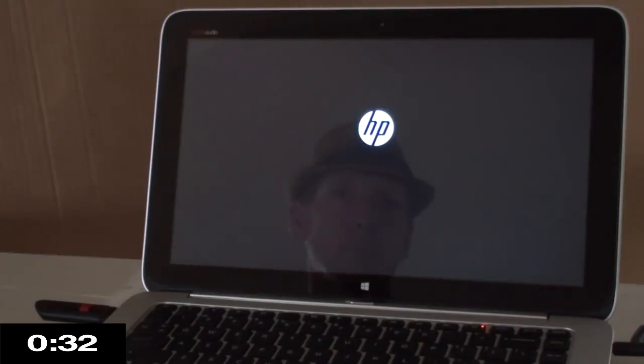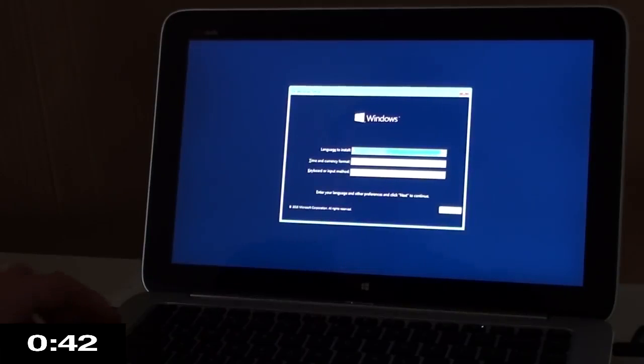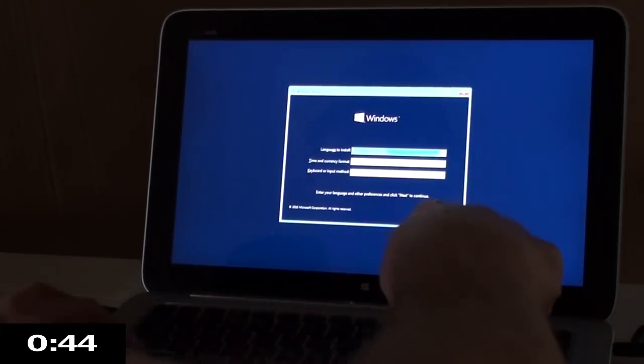Now, as you probably noticed, there's a timer running on the bottom of the screen. The reason I have that timer running is I want to show just how quick this entire process takes from beginning to end. So here we are. Now we're at the Windows installation screen. Instead of logging in or continuing forward with that, I hit Shift and F10. What that does is bring up a command prompt and allows me to type any kind of commands I want. And I'm an administrator.